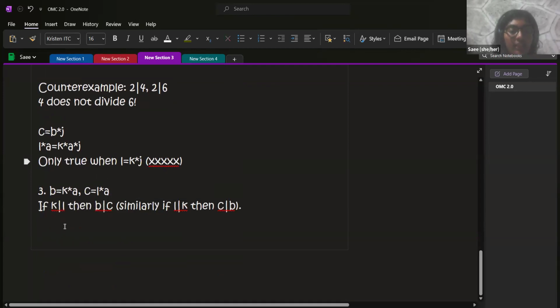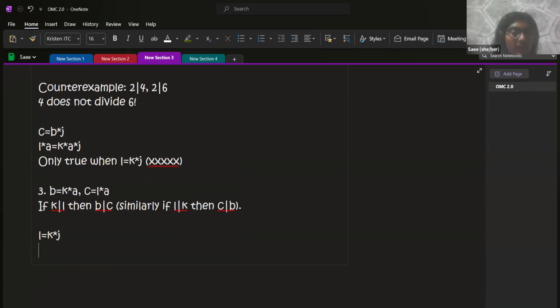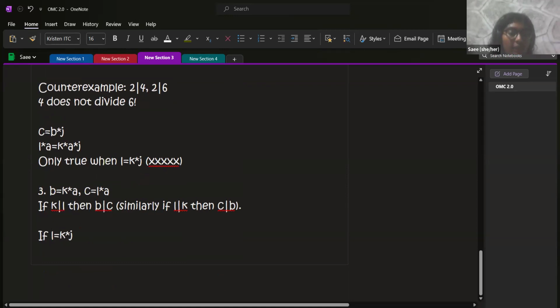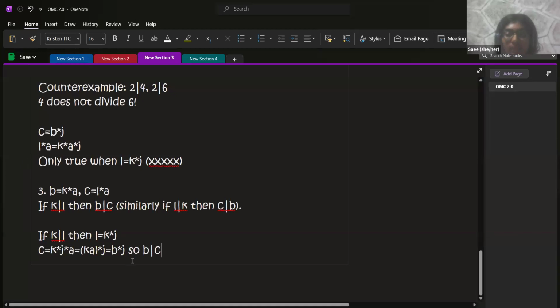So if K divides L, what does that mean? L is equal to K times J. So we can replace this L in C. So C is equal to K times J times A. But we know that this is the same as K times A times J, which is the same as B times J. So B divides C. Make sense?